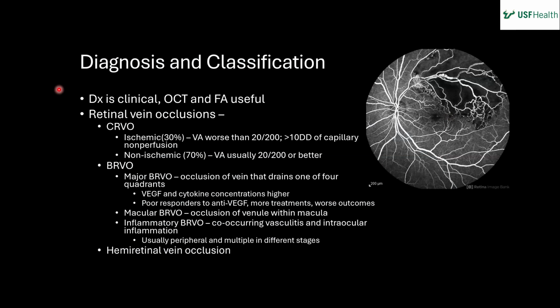Okay, so diagnosis of vein occlusions is clinical, but OCT and FA are useful for further investigation. And that picture is a nice non-perfusion picture. Yes, very nice non-perfusion. You just notice the dilated capillaries around the non-perfused area. Right, yeah. Okay, go ahead, Frank.